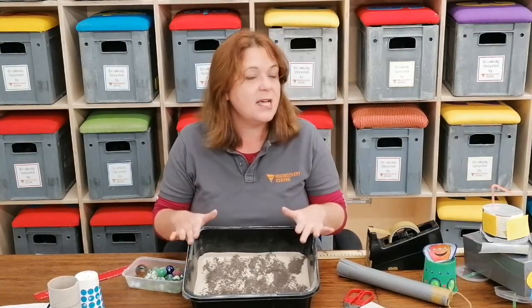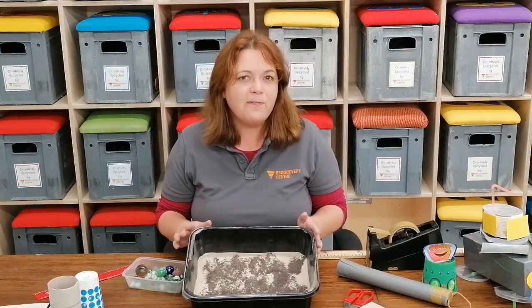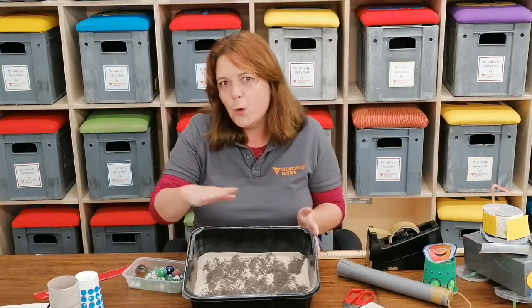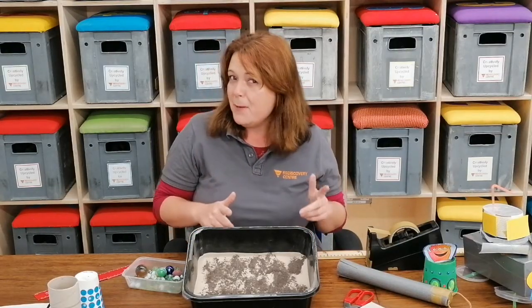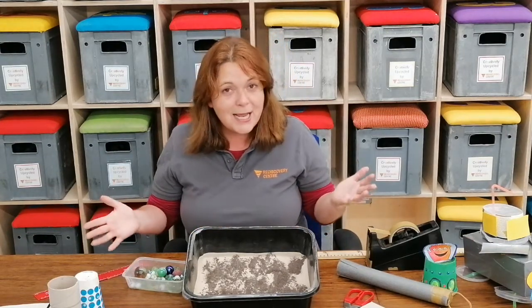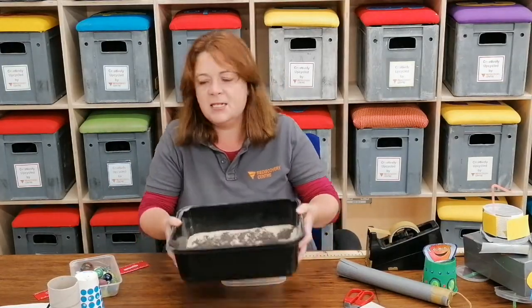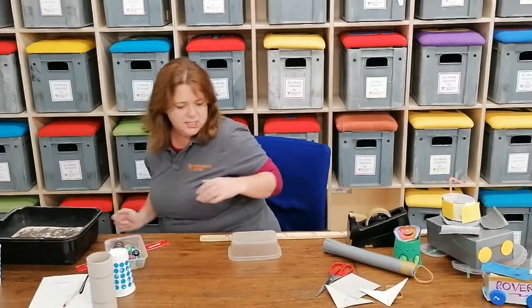If you don't have sand and iron filings, you could use, but this one gets really messy, flour with a layer of cocoa powder on top. Might be better to do this experiment outside because it does get quite messy, but it is a lot of fun as well. That's just a little bit about meteor craters and how they're formed on the planet Mercury. So I'll put those to one side again.